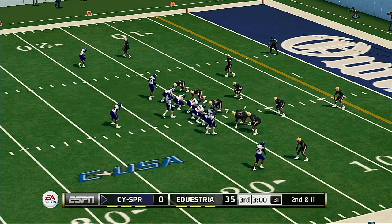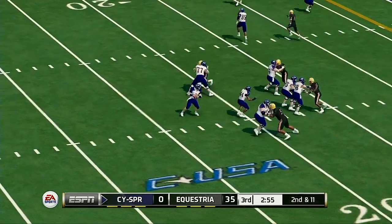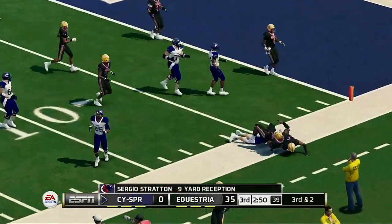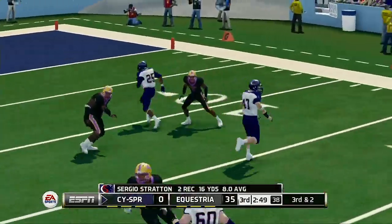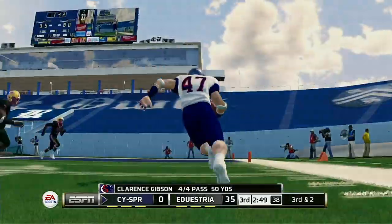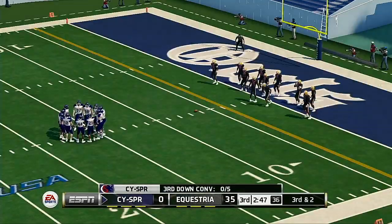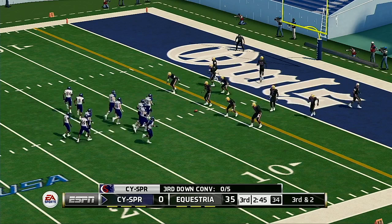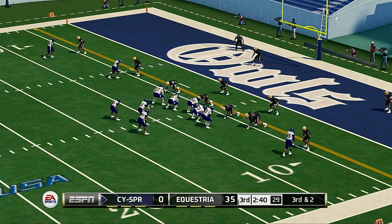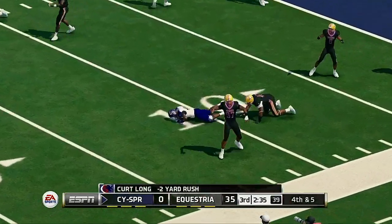From the 16-yard line, second down. The 10 zips it to the tight end. He's tackled at the 6-yard line. Here's the eighth play of the series. Mike four. Hey, watch the screen. They'll knock him down for a loss.